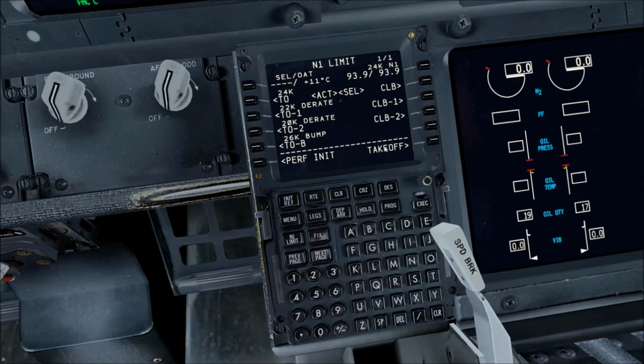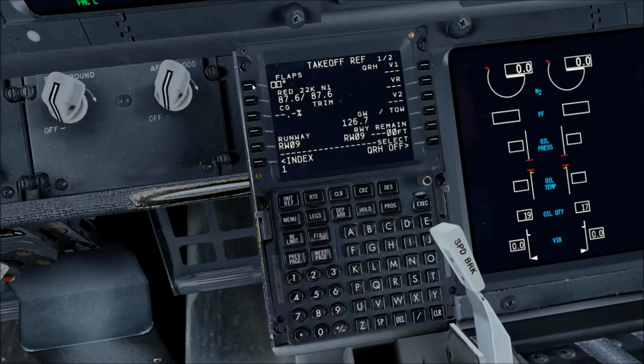And there is that. Takeoff performance off runway 9. Let me go ahead and calculate that. We're going to be flaps 1. We're going to have a 22K D rate. We're going to have plus 38 on the selected OAT. Outside air temperature is what that stands for. Again, flaps 1. Our CG is 23.8%, which gives us a trim of about 5.5 units on the elevator. And our V-speeds are in. So, there's the CDU pre-flight complete.